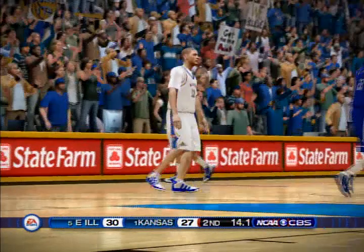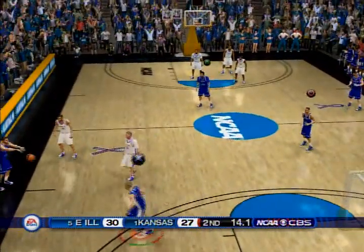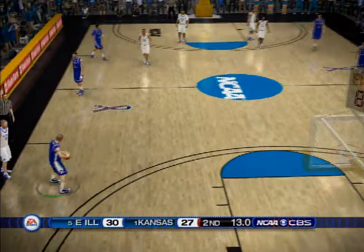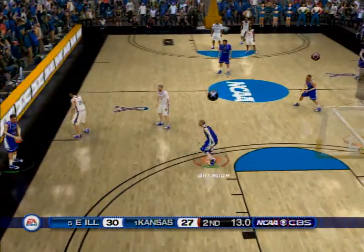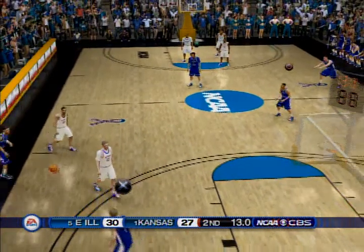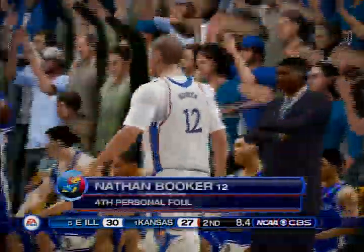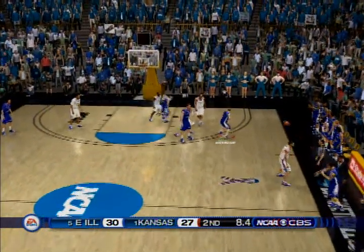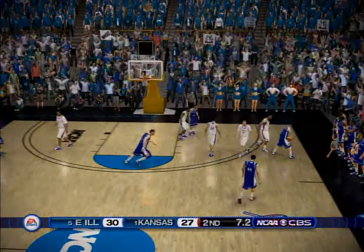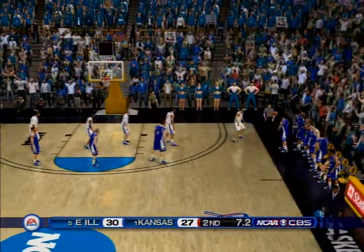Foul, and that stops the clock again. And, of course, another foul as they try to remain close. Not much else they can do. And they continue to foul to stop the clock. Good strategy. Offensively, they'll set up from the sideline. And the foul will stop the clock momentarily. They'll throw this one in from the side.